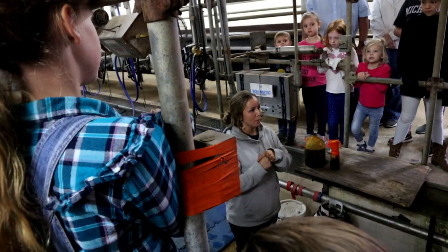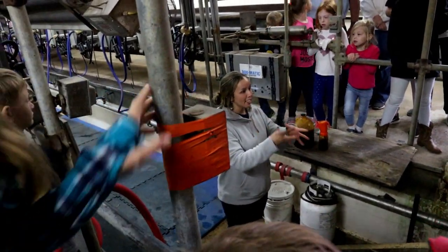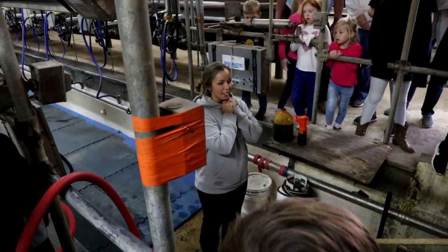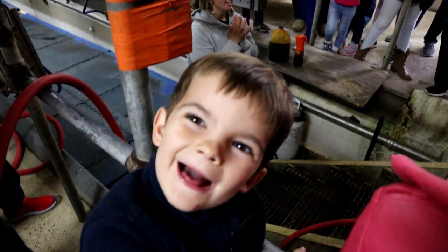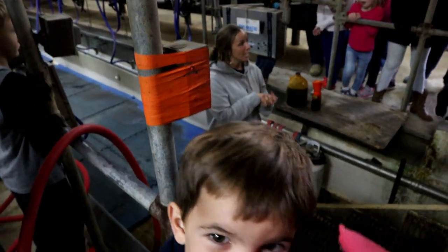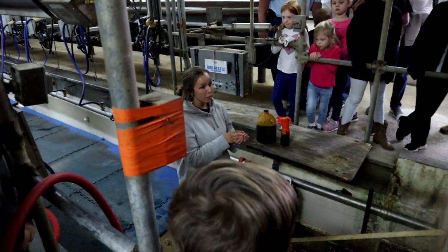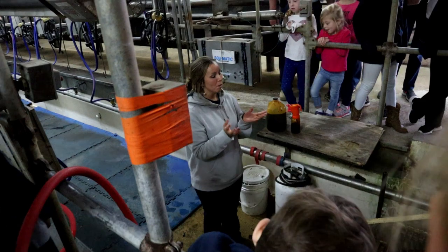Cream rises to the top of the milk. That's what we make all that ice cream and butter out of. So we take the cream and use it. And then if it's whole milk, we put 3.5% of the cream back in there. So that's how much fat is in the whole milk. It's 3.5%. And then we homogenize it.